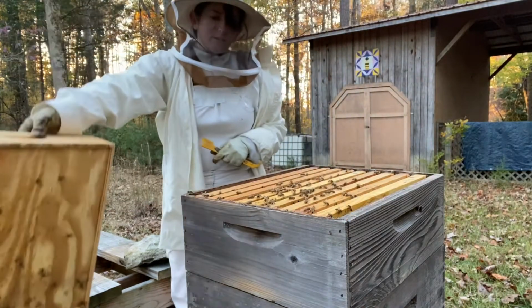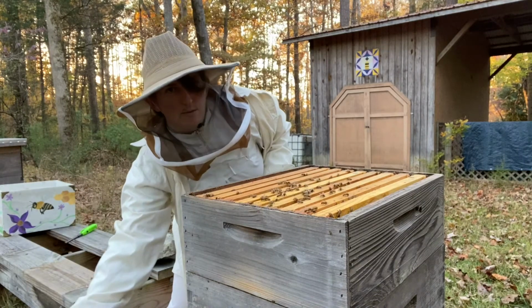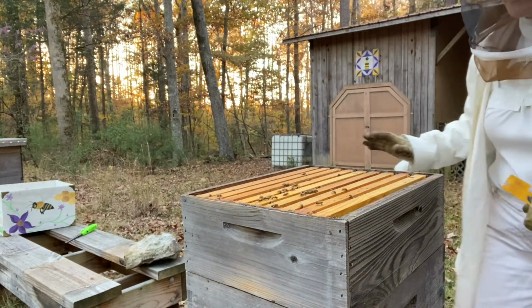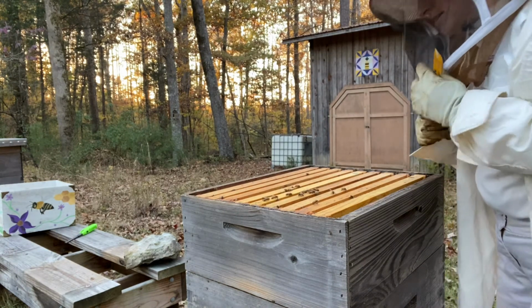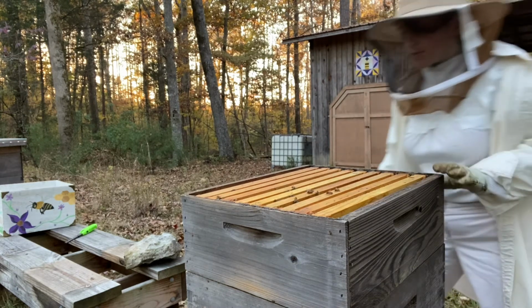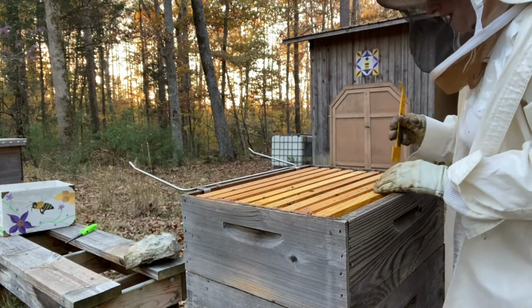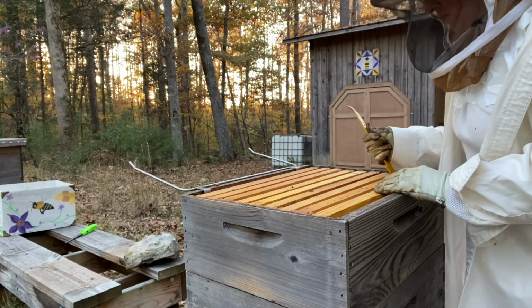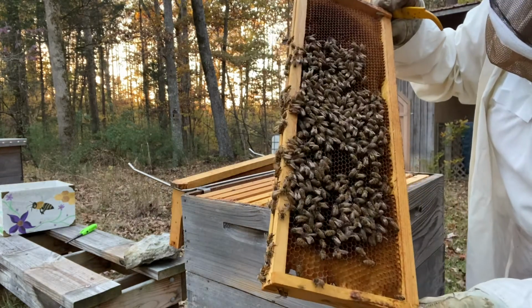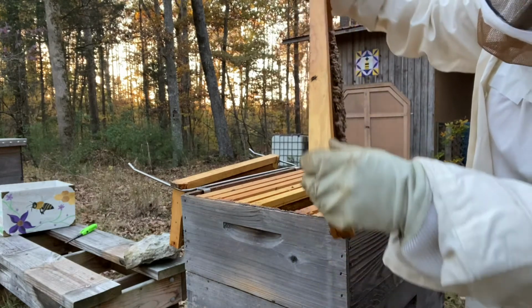Looks like great coverage on all the frames. According to my notes, this colony had incredible brood the last time I checked it. So I'm expecting that the population is going to be larger, or it's about to be larger. Yeah, this looks a lot more populous than the other two colonies. This is full of nectar, both sides here. It's pretty heavy.